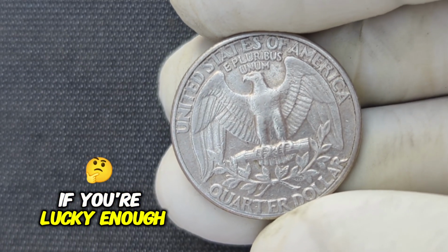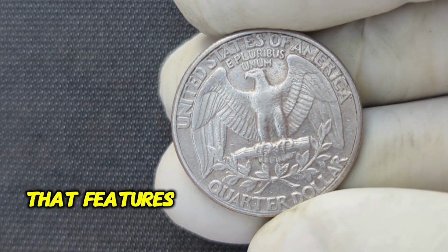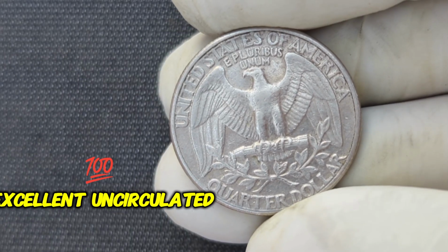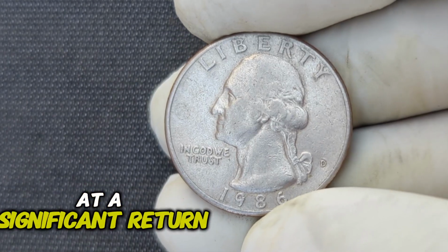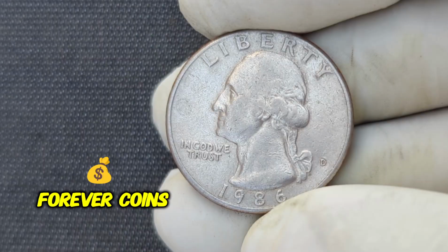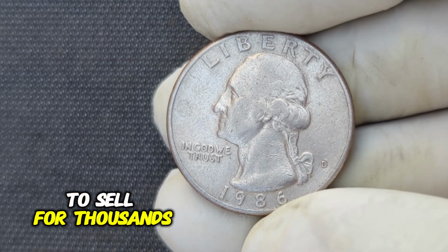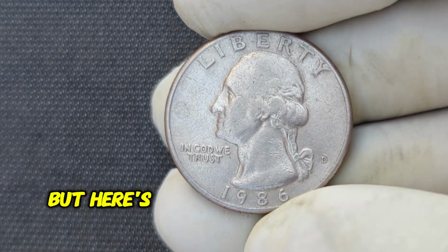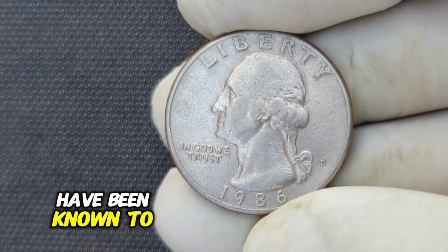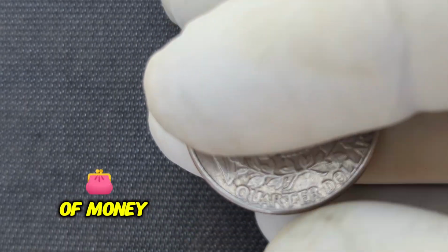If you're lucky enough to have a 1986 quarter dollar that features one of these rare minting errors, or if it's in excellent, uncirculated condition, you could be looking at a significant return on your investment. It's not unheard of for error coins from this year to sell for thousands of dollars at auction. But here's where it gets really exciting. Some 1986 quarter dollars have been known to sell for an astounding amount of money.